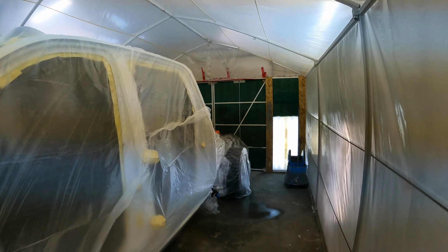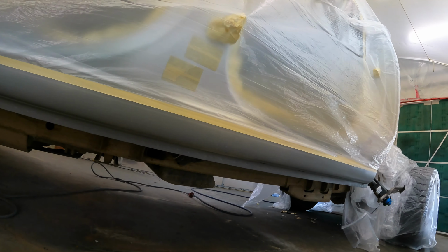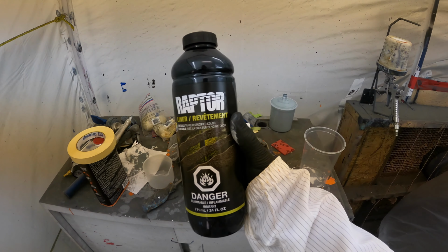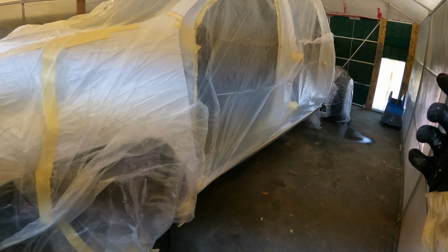Alright, I got all the sealer laid down here now, and then I just masked it off again because I'm going to spray the rock guard. So I just masked it off to pretty much just right above the factory line there. I'm just going to use some Raptor liner. I might actually thin it out just a little bit so it looks more factory, and I'll probably do 2 coats of that, and that'll be good.